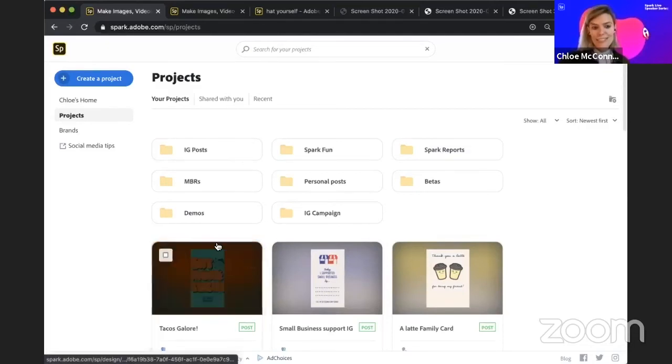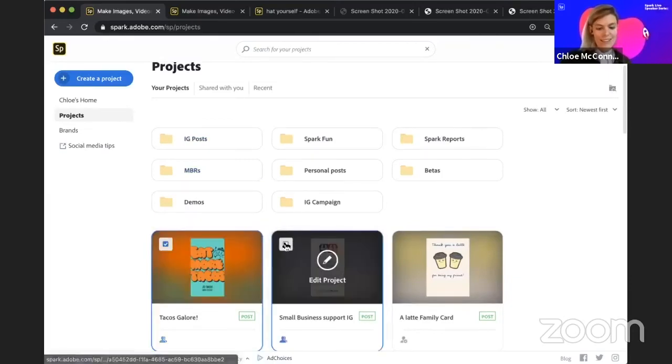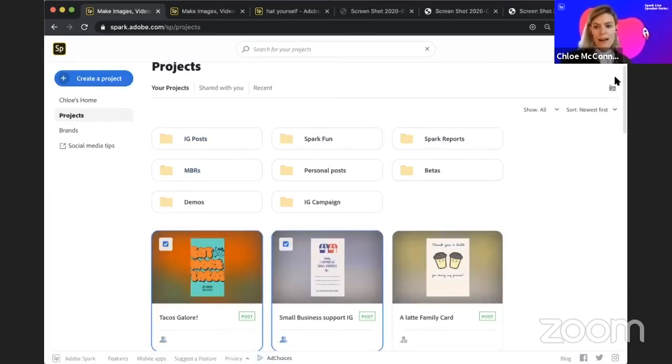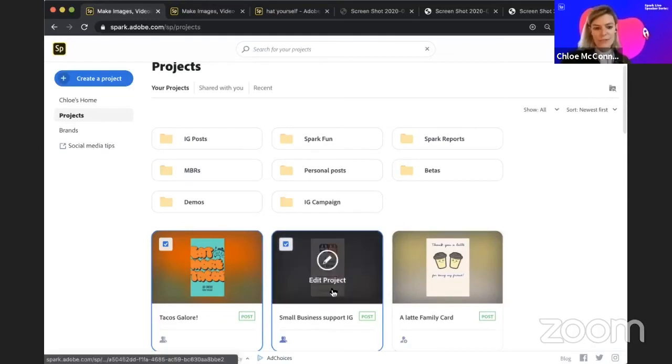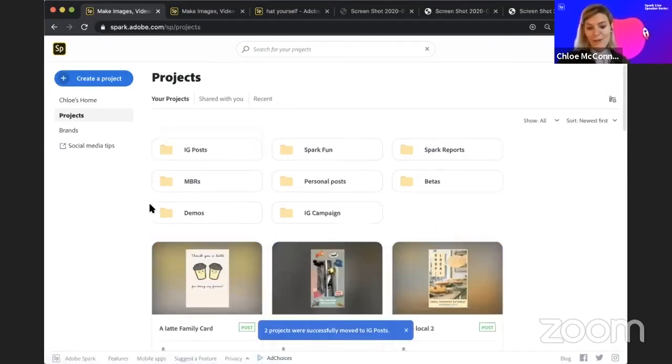So there's two ways that you can move something to a project. You can drag and drop it. You can also have multiple select and drag and drop, or you can move it from the contextual menu. So I'm going to drag those into there and get them all organized so that I can find them later.